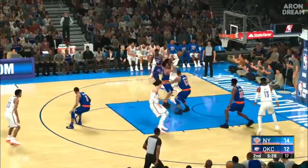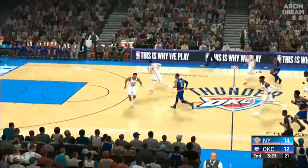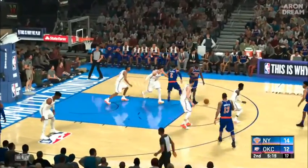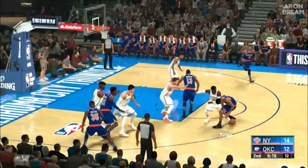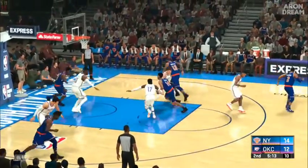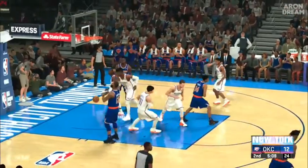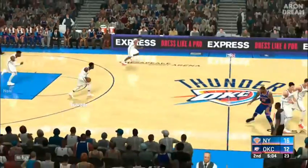Surveying the floor. And no good that time. Good work defensively by Morris. Now here's Bullock. He's covered by Muscala. Here's Trier, and the rejection by Noel. Noel in there to intimidate, and does so there. Thunder trailing by four.